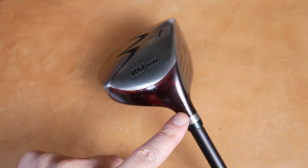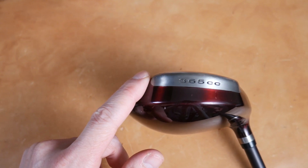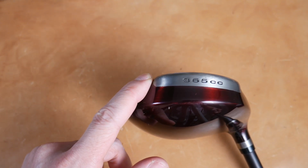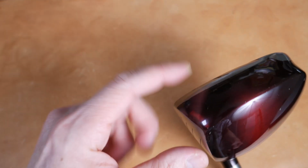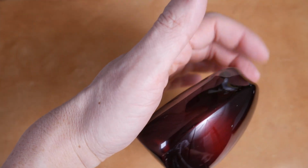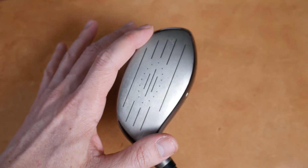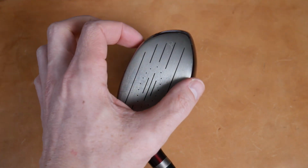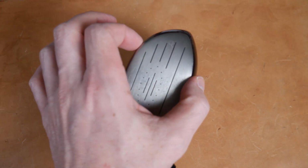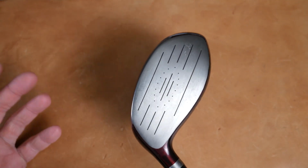Spin around the skirt here. You can see candy apple red, candy apple red, candy apple red. 365 cc's. Spin around the toe. Pretty clean, nice toe profile right here. I like this deep portion right here. Looks like some modern clubs made in the last year or two. I love this face. I love the way that the face profile looks like it has a toe-biased bulge right here. It's not symmetrical. I like that. I really like that.